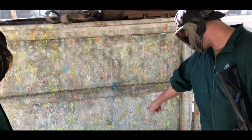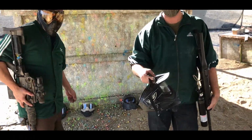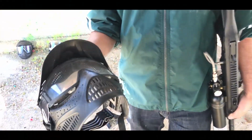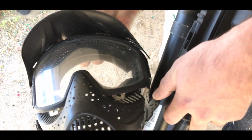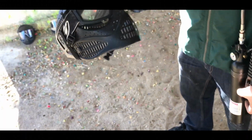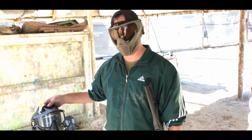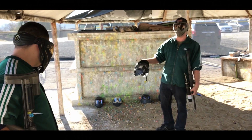Now, we need to also mention that these two masks, because of the cracks and the deficiency, and this one as well that has cracks in the plastic, would not be allowed on the field. These are rules that they put. You see how it has a break right here? Break in the face right here, right? Even regular paintball would pass right through. So these ones would not be considered field safe. Anybody coming to the field with one of these masks would be asked to either purchase another mask or rent one from them.